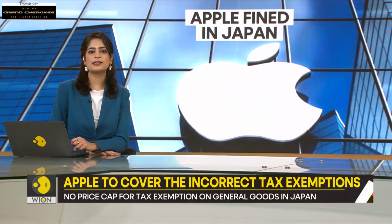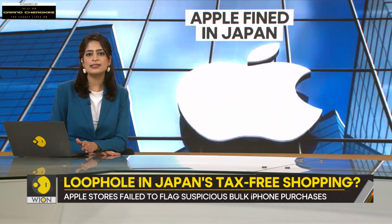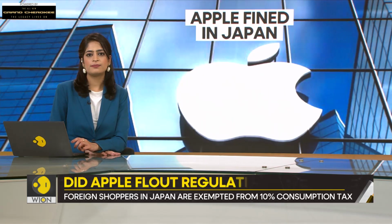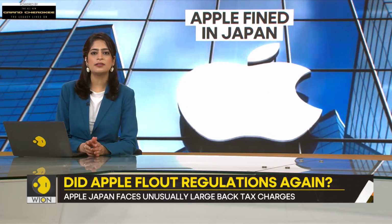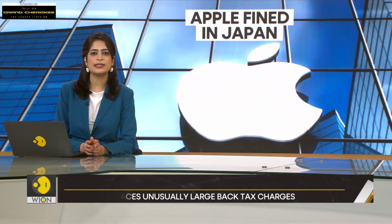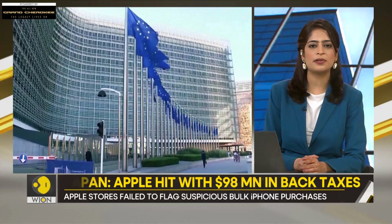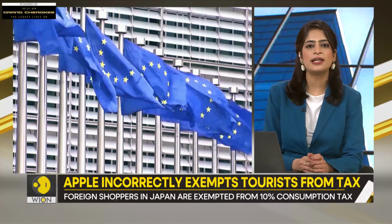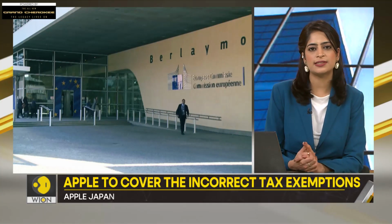Unlike Japan, in many countries visitors are required to declare purchases when they leave the country. Taxes are refunded to them at that point. No doubt, it involves cumbersome paperwork, but it is less likely to result in lost tax revenue. On similar lines, stores in European Union members send the refunds to the shoppers after confirming with customs. In other countries, this process is handled by government agencies.